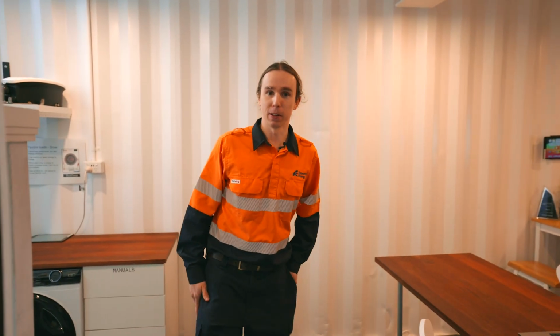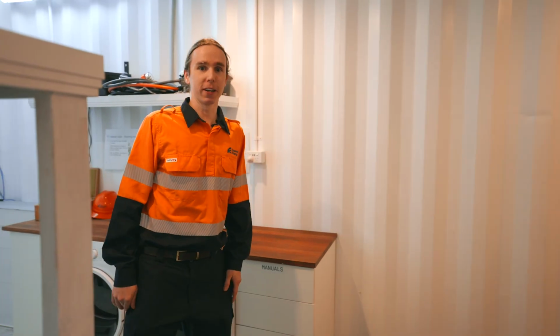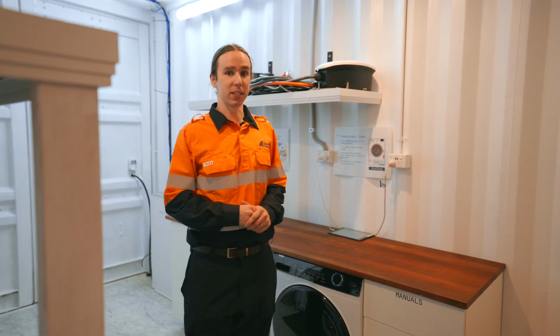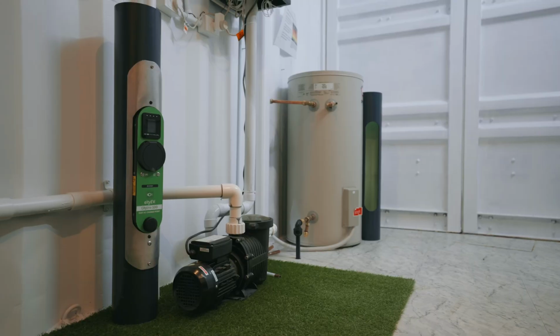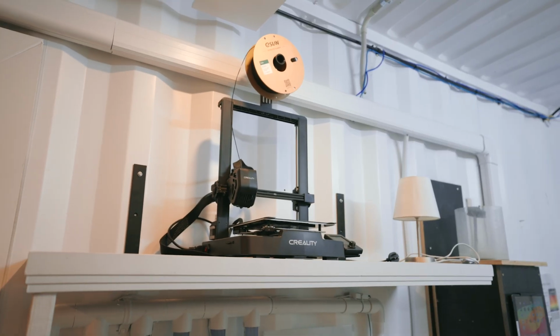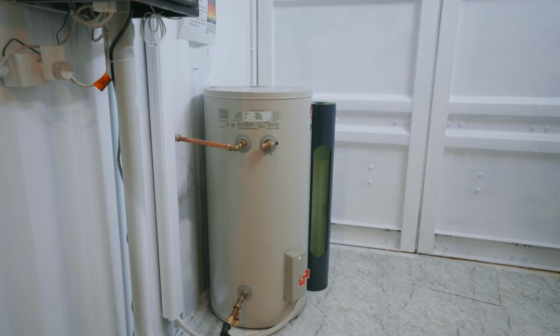It's a test facility that we've designed and built here at Essential Energy that enables us to model and simulate home environments. So we have things like smart appliances, washing machines, dryers, pool pumps, hot water systems, and it enables us to test them and see how they perform.